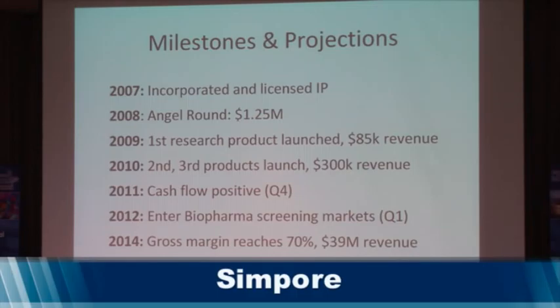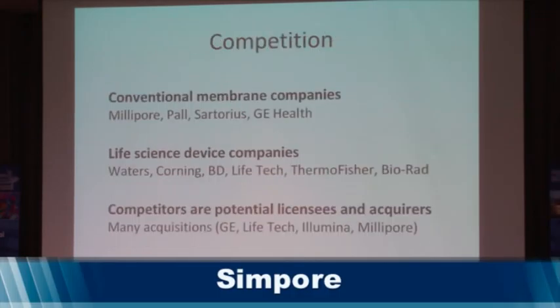We anticipate being cash flow positive at the end of next year, and at that point, that's when we'll be entering the biopharma screening markets. This technology has a high gross margin. We estimate it'll reach 70%. We're actually already at 70% in our division that sells the microscopy products, with a high potential for revenue down the road. Our competition are conventional companies as well as life science device companies. However, we see these competitors as potential licensees and acquirers down the road, and that's why we've begun these conversations and relationships already.